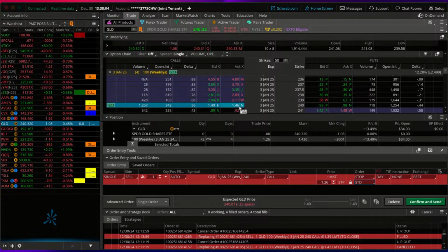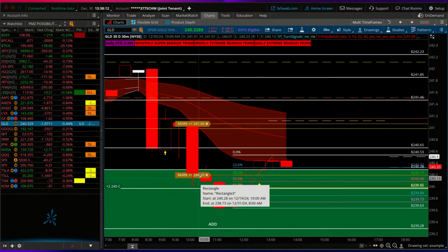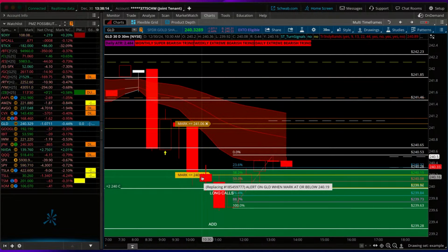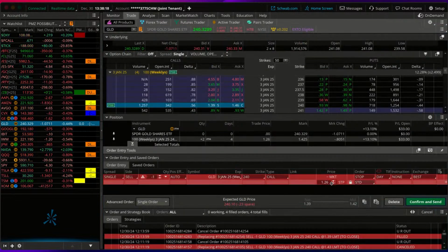What I do if there is a big gap between the bid and ask is I just stick to the plan of using an alert. All right. That's what I personally do. But this trade, I paid $1.26 for those options, and I have two of them left.